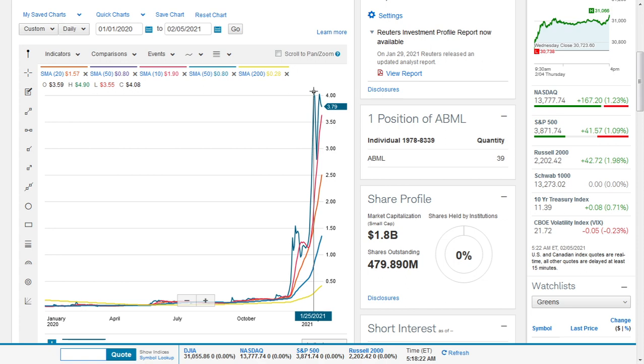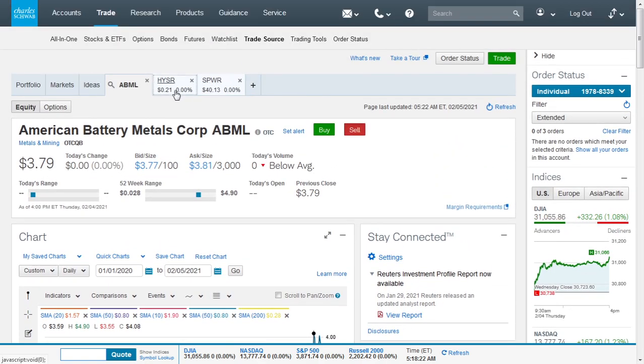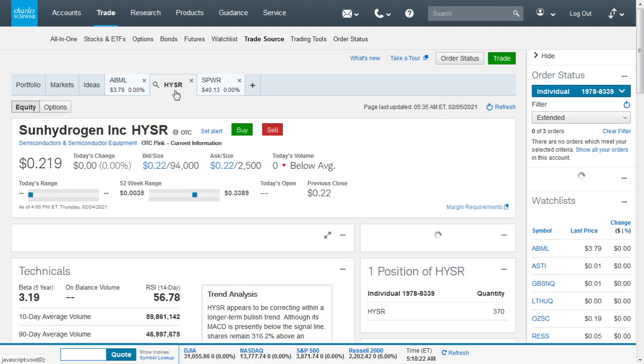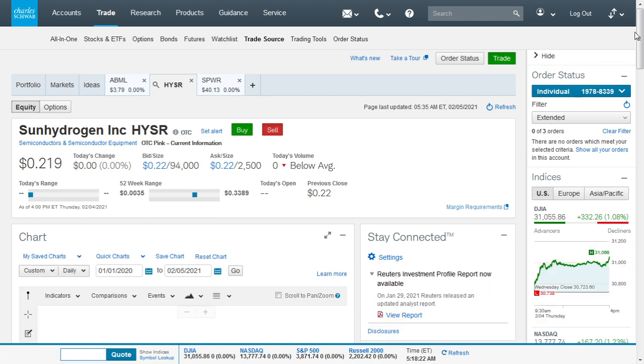Okay, so we'll try and see if we can move on to the next one, which is SunHydrogen. That is provided it. Yes, it's coming up, because we're running a lot of applications right now. It's taking some time to load up.